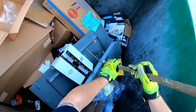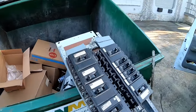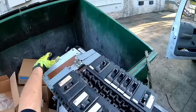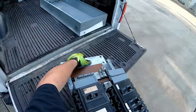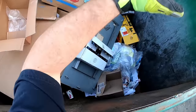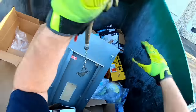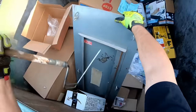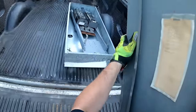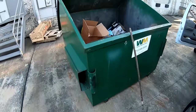Fish this puppy out of here. Ooh, this thing's got breakers and stuff. All right. Yeah. Big breakers, baby. Big breakers. The last little bit here. The door. Yeah, I don't think we need to jump in. Looks like this is all they tossed in. No electrical wiring though. That's a bummer.